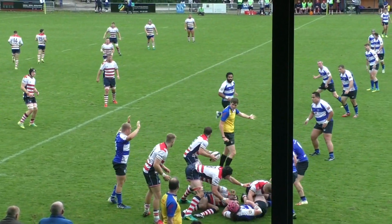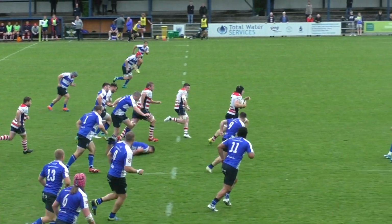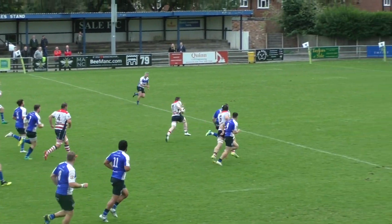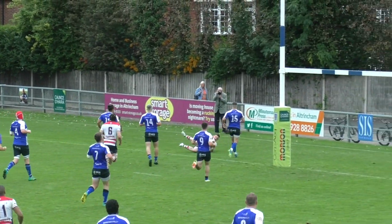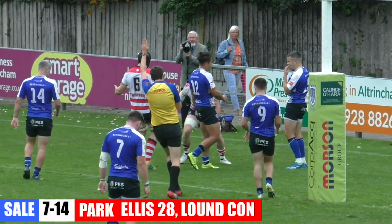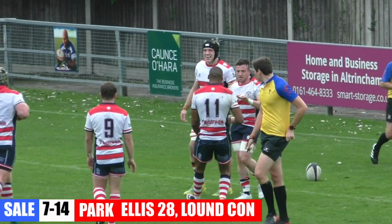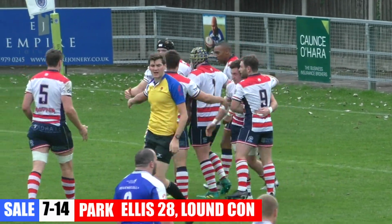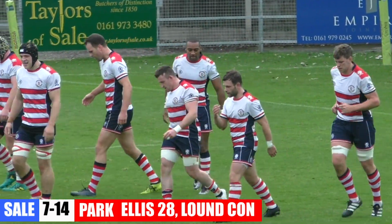Sale using that width. Mills inside to Freeman, who's got a bit of space to run here. He's got Arthur Ellis for support. He probably broke through the middle here. He's got Johnson, he steps inside him, and Arthur Ellis goes all the way for Rosslyn Park. Great move between the 2 flankers there. All set up by the quick hands of Mills. And Freeman running for Ellis to run all the way through. Step past Johnson. And all of a sudden, Park lead.